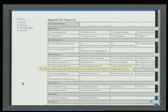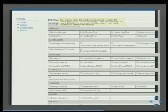So this is actually the web interface. How does it look? There is some search tab, so you can search for your favorite package. When you hover, these are actually the testing modules that I was speaking of, and these are the subtests.